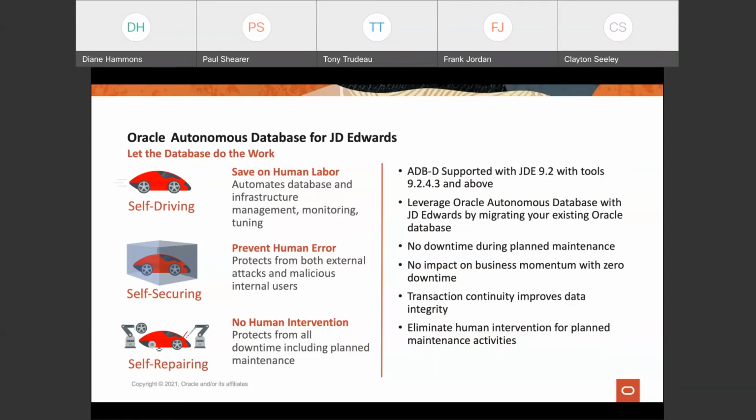So with 9243 and above, we formally supported the dedicated ADB solution, and we're going to continue to provide additional feature-based support within our JD Edwards software, as I'll show you in our upcoming roadmap, that will take advantage of some of the, again, native technology pieces that the autonomous database and Oracle database in general provide.